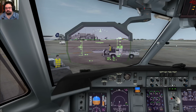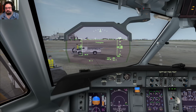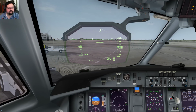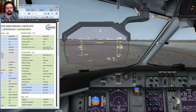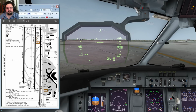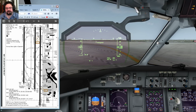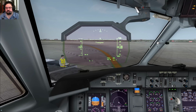Seattle ground, American 1597. We're ready to taxi to runway 34 right. Aircraft calling, say call sign again. American 1597. We'll be at north ramp facing Bravo. 1597, runway 34 right, taxi Bravo, altimeter 30.